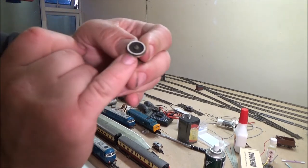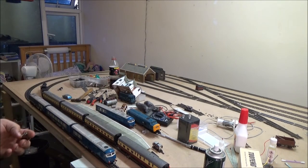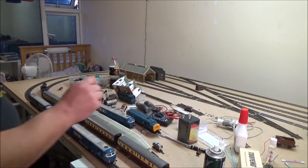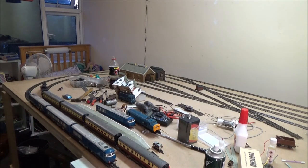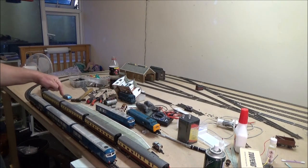So you've got this little flange on the wheels here. And on a lot of Triang stock, especially the vintage stuff, they're too deep for the modern track. So you'll find that if it does go around the track, it's going to make a lot of noise, and they may not go through things like your points or your crossover tracks, which is what I was having the problem with these coaches here, because these are vintage Triangs.